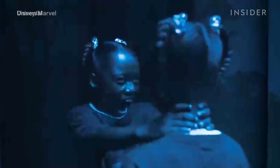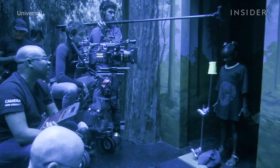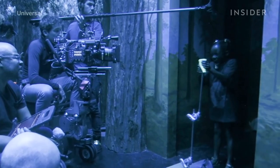And to create this terrifying shot, where the little girl is being choked by her doppelganger, actress Madison Curry actually gripped a green paper cup, which would later be digitally replaced with her own face.